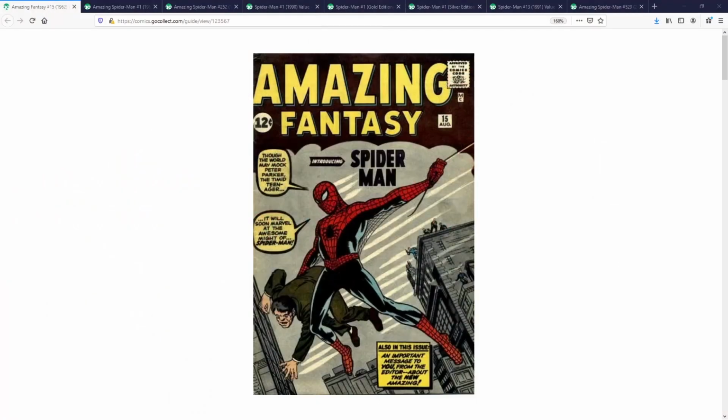All right. So with that said, let us get into my first pick, and my first pick has to be Amazing Fantasy 15. Spider-Man's first full appearance. And for those who don't know, this is one of the early Marvel comic books written by Stan Lee in a series that was known as Amazing Fantasy. And this was the very first time that Spider-Man was ever put in a comic book.